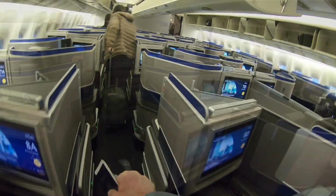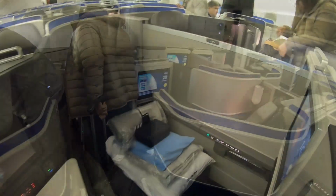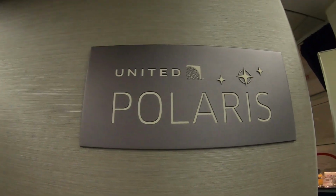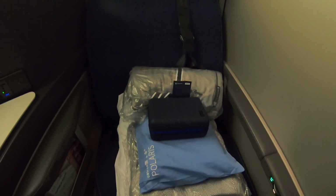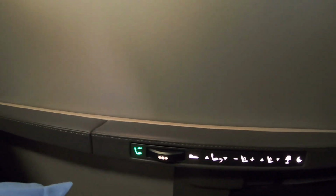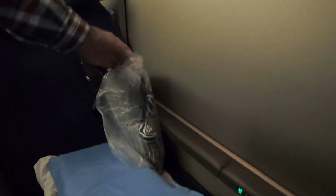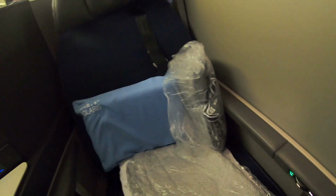You have plenty of storage space all around you in that seating area. Your headphones hang up right next to your seat, and the plug-ins are right next to the seat. The controls are right also on your left-hand side, well, depending on where you're sitting, and very simple to operate. But I just love the amenities that they give you for sleeping. They got a foam pillow, a regular pillow, and you have a couple quilts. Later on in the evening when you're getting ready to bed down, it's really nice.